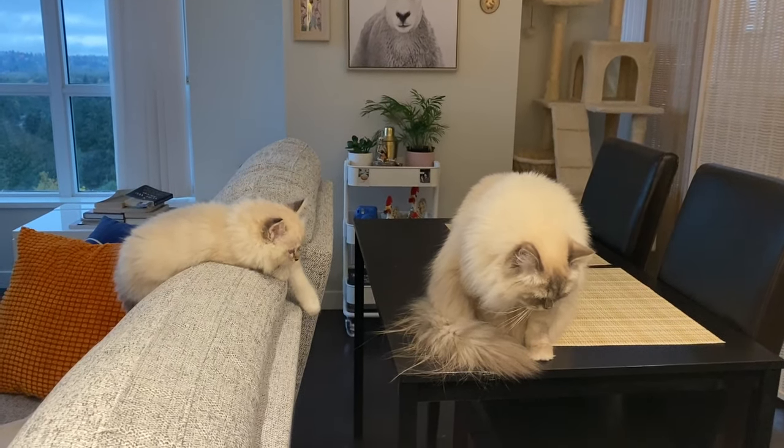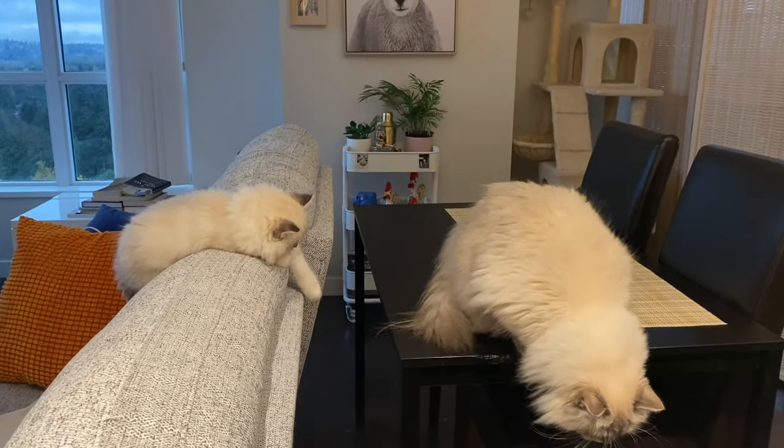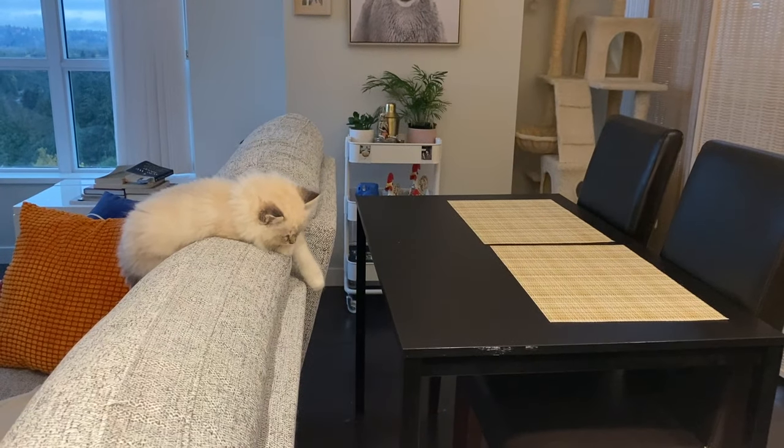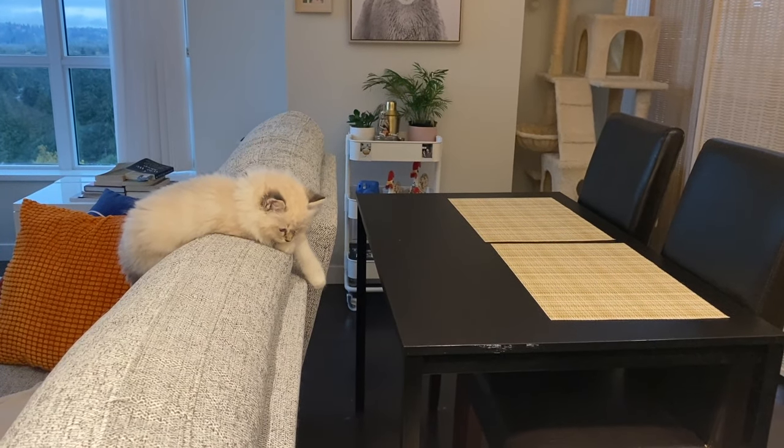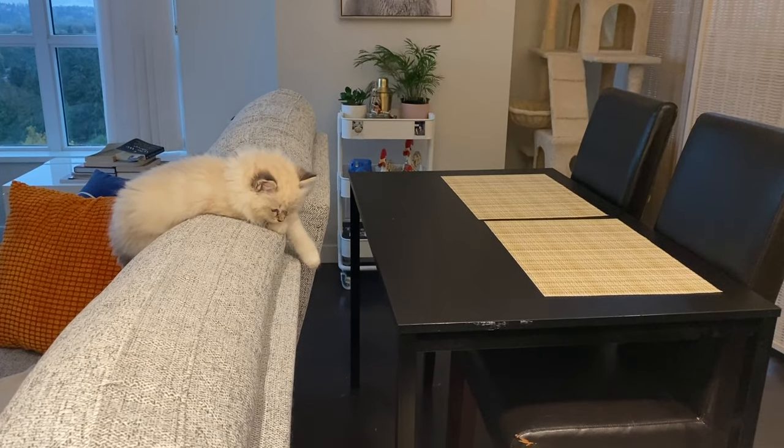If you were to ask me if I expected them to have the relationship that they currently have now, if I was going off of how they were on Monday, I would say no, because I was honestly shocked. But now, honestly, they're basically exactly where I was hoping them to be. They were sleeping on the same cat tree today. They were playing, they were having physical contact with one another in a positive way. So yeah, it's exactly what we had hoped for.